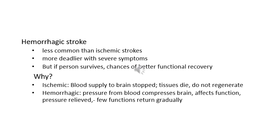So in our previous video, we discussed the types of stroke, that is ischemic stroke and hemorrhagic stroke. And we have completed the ischemic stroke, which is of two types, that is embolic and thrombotic stroke. Now we will see a few details regarding the hemorrhagic stroke.